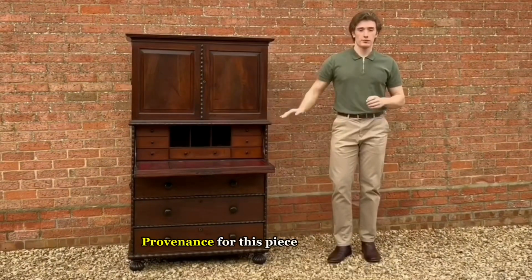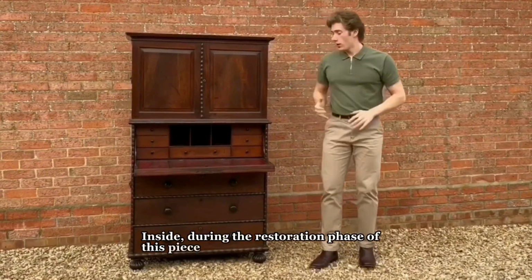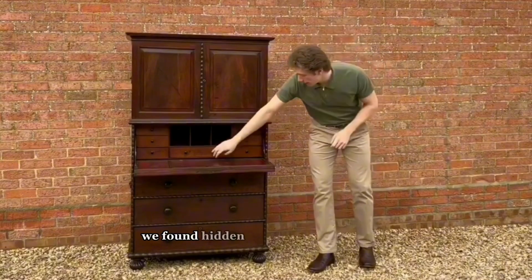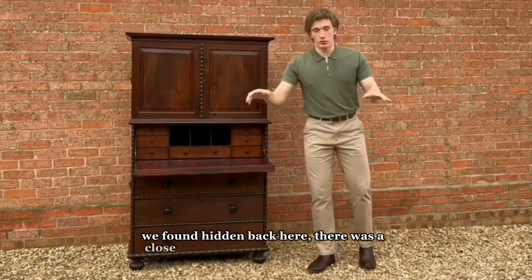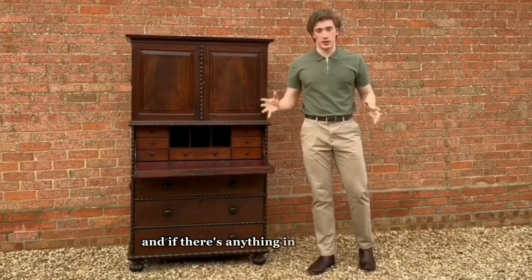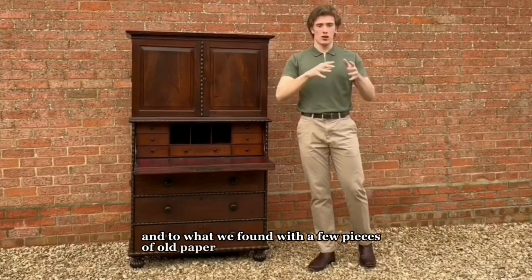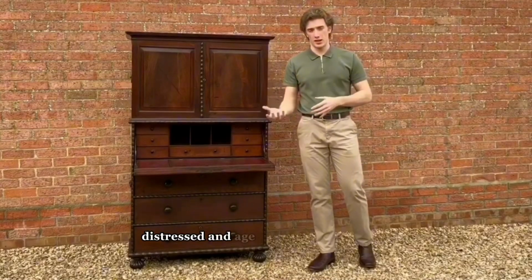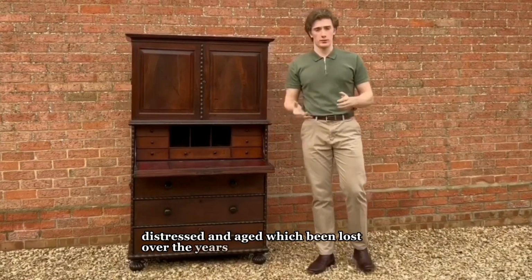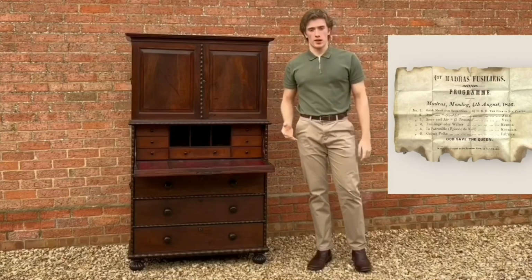Provenance for this piece. Inside, during the restoration phase of this piece, we found, hidden back here, there's a closed-off area. We managed to open it up to check inside if anything needed repairing and if there's anything in it. And what we found was a few pieces of old paper, all torn, distressed, and aged, which have been lost over the years. The program found within this piece was for the first Madras Fusiliers.